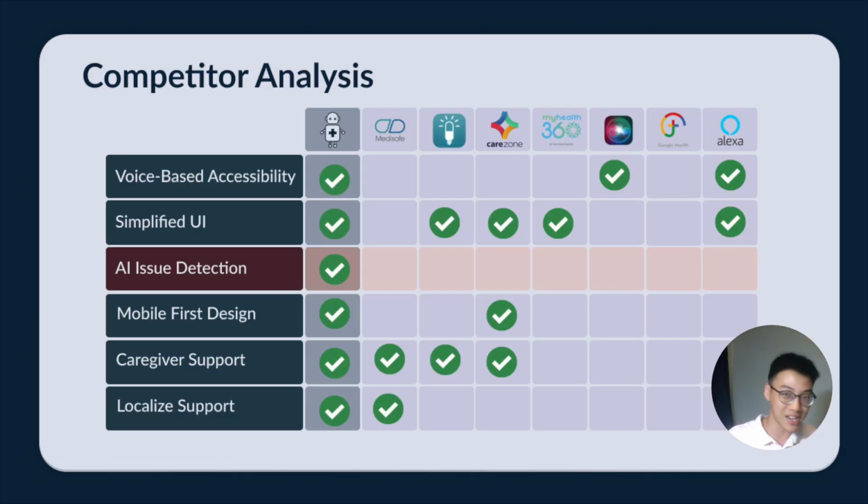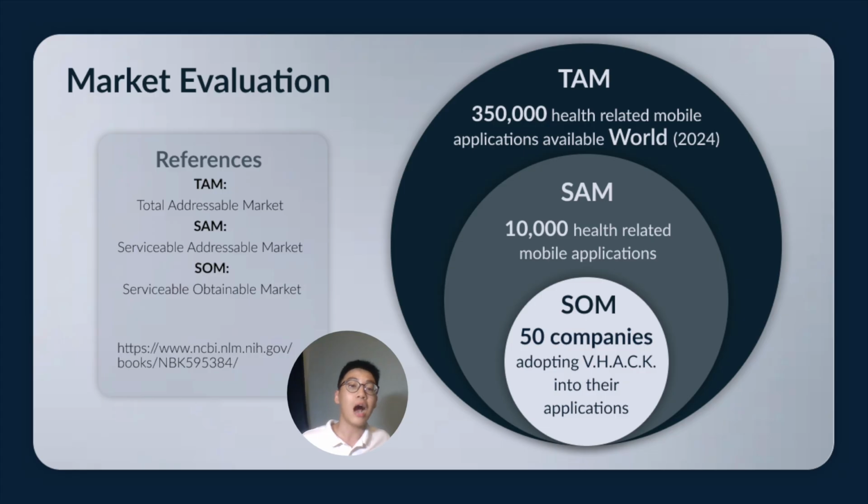As for competitor analysis, we acknowledge similar features in other direct and indirect competitors such as My.Health360, MyTherapy, and AI-driven chatbots such as Siri and the rest. However, our novel approach lies in the AI-powered issue detection, which is a feature that has not yet been implemented in the market. Our TAM consists of approximately 350,000 health-related mobile apps globally. The SAM is around 10,000 and our SOM aims to reach 50 companies initially.